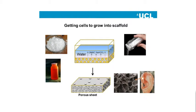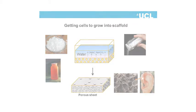When we make an organ, we want cells to grow into it. Usually, we add salt or sugar into the scaffold. This is our material, it's like honey. We make the mold, we add those things, and then we put it in water, and the salt and sugar come out, and there are lots of little holes through it, and the cells could grow into it.